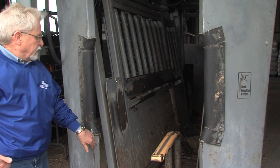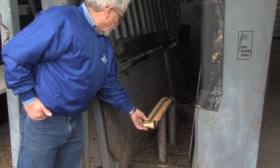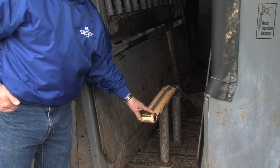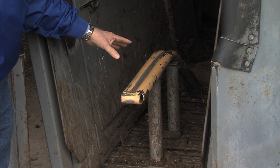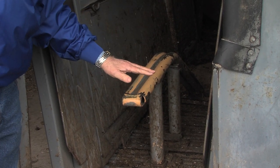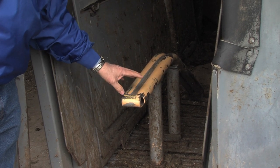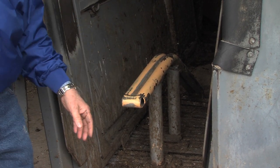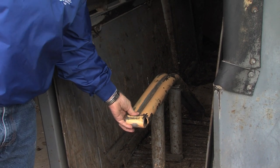The other feature that this has, that you can add on to a lot of head gates and squeeze chutes, is a breast bar. This breast bar keeps cows from going down, or calves from going down. If you're doing some procedure on them, it keeps them from getting down where they might come close to choking. So this keeps them standing up and keeps them from just going down in the chute. And it's a handy thing that we can add on to any good squeeze chute.